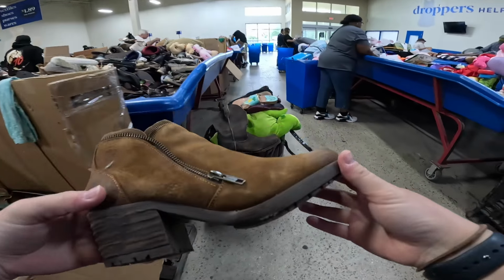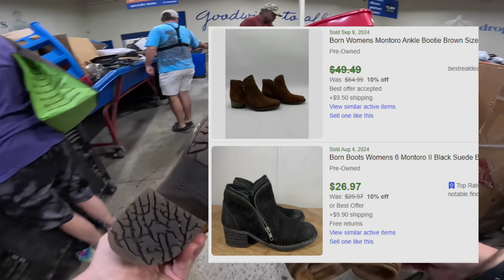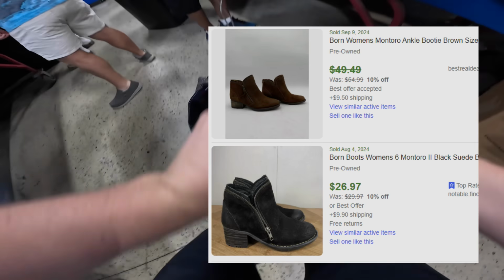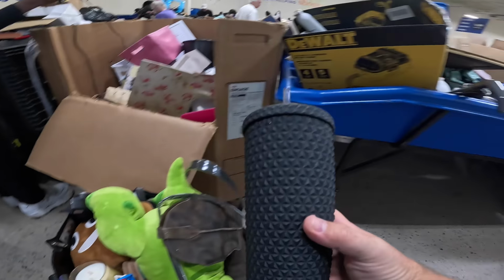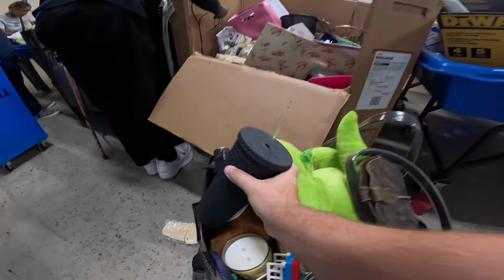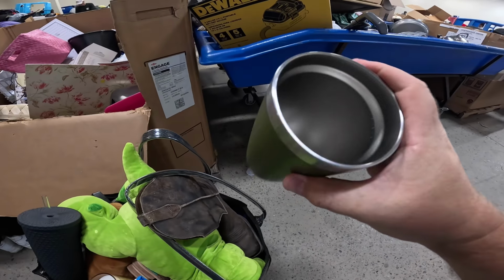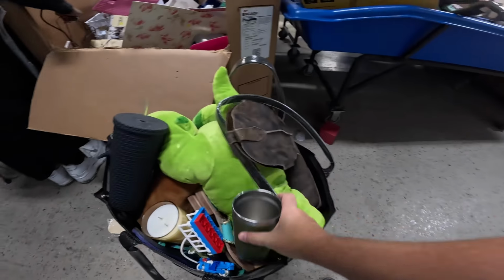Oh, here's the other one. Yeah, I'm gonna grab these. Super in style. Got a couple cups over here. I thought this was a Starbucks, but it's not. It's just a black studded tumbler. I'll get that. Got a little candle, never been burned. Got a Yeti cup. It is missing the lid, but we'll always pick up the Yeti.